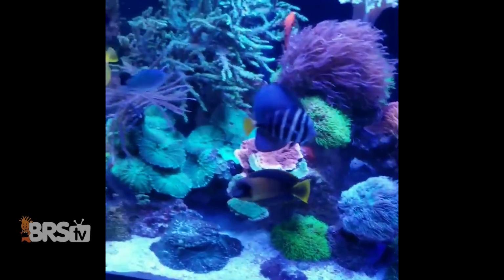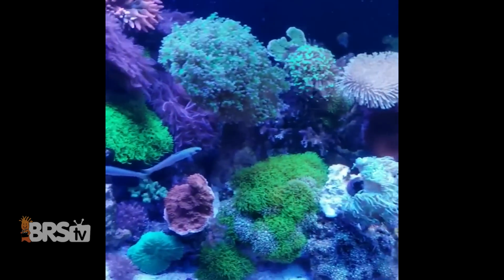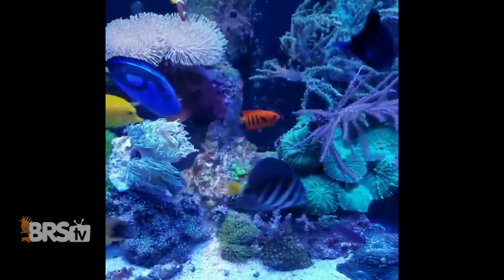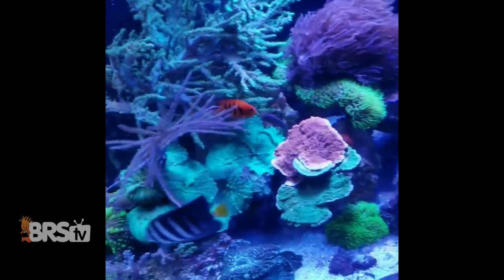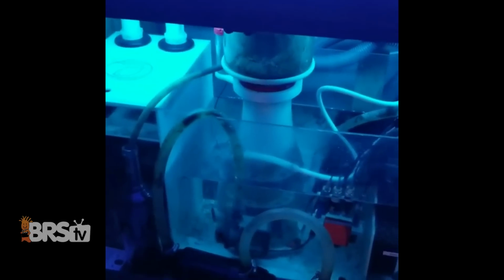Oh, orange skunk clownfish hosting an anemone. Orange skunk clowns are one of my favorites. Chocolate tang in there, it looks like, or a mimic tang. Hippo tang, really nice collection of tangs. Niger triggerfish, it looks like. Just a ton of coral stacked. Looks like some barred gobies in there too.